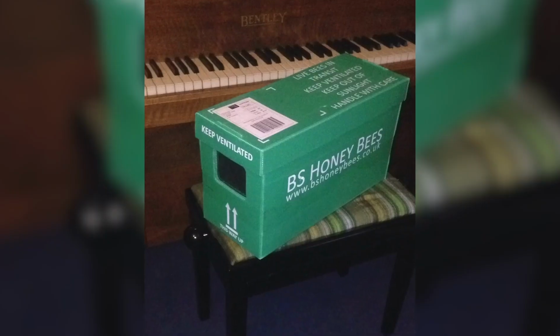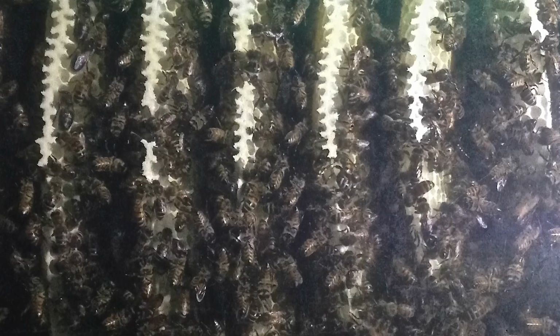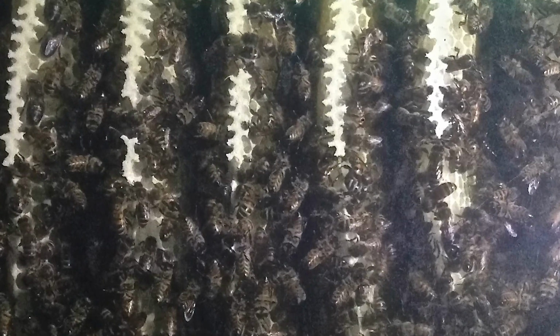So I put an extension box on with a much bigger window even, and ventilation gaps on the side, hoping that they might move in there and build comb and fill it up with honey for me. And they did. And they have brood in there. You can see the cat cells where the little baby bees are growing. The numbers have increased massively, so there is a lot of buzz going on in my kitchen now. And again, they are running out of space.